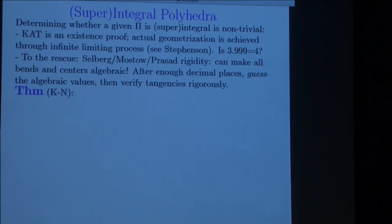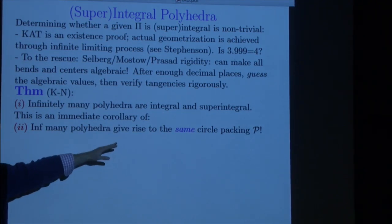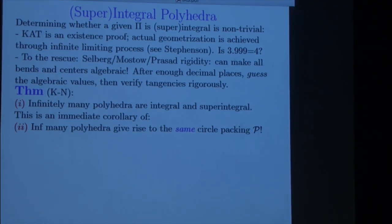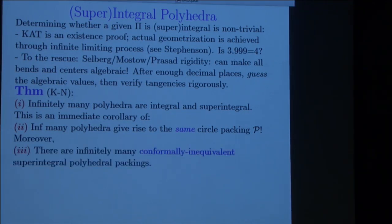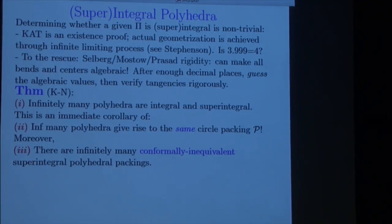Okay, so once you have these, here's what we can prove. First of all, we can prove that infinitely many polyhedra are indeed integral and superintegral. But that's for a stupid reason. That's because infinitely many polyhedra give rise to exactly the same circle packing. Okay, so that's cheating. In other words, you'll see the Apollonian circle packing as the packing modeled on the tetrahedron, and you also see it modeled on a million, in fact, infinitely many other polyhedra, and they give you the same packing. Less trivial is that, in fact, there are infinitely many conformally inequivalent superintegral polyhedral packings.